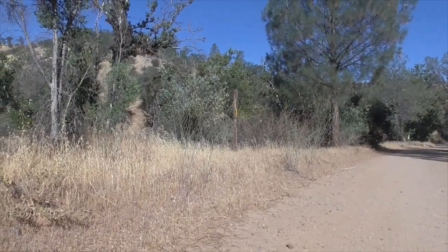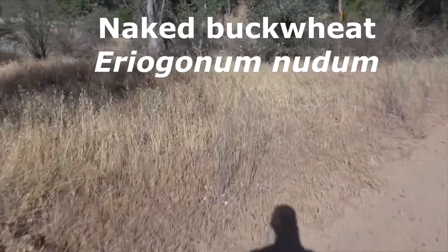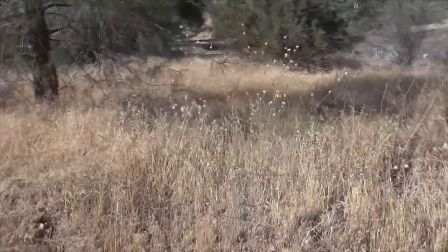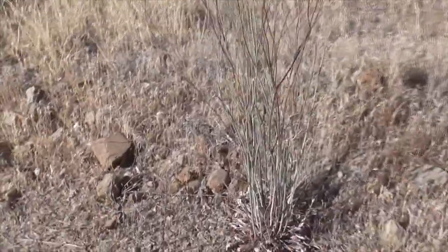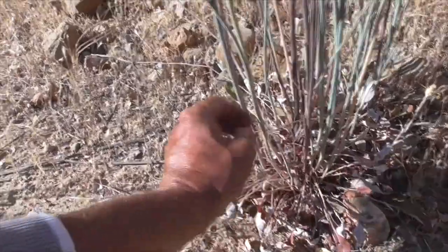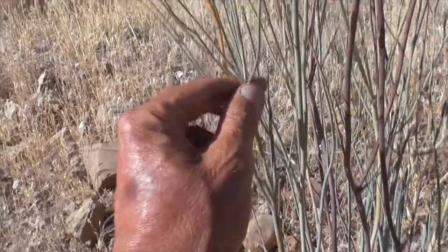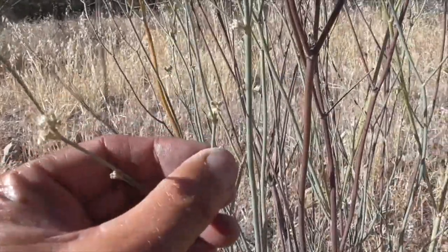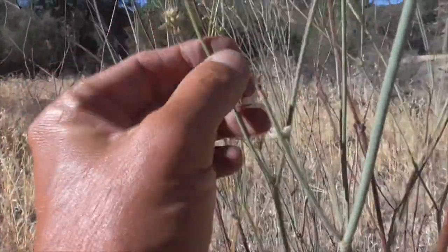Now this clump over here, a really tall stick-like plant with flowers. The flowers grow on the stem. This is called naked buckwheat, Eriogonum nudum. So here's a good example of the different colors, right? So it's got this little spiral of little floret of leaves. They all start at the base, and they shoot up these stems. The stems separate into more stems. At the top, you get these little flowers that form as they move up the stem. So it's not like an inflorescence at the top. They keep blooming as they move higher.